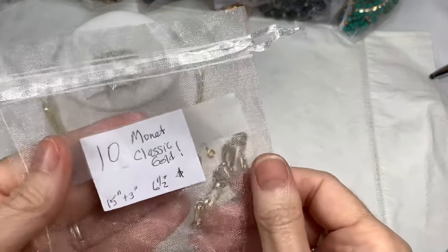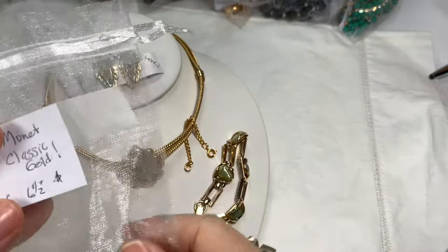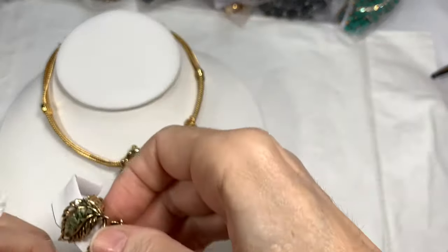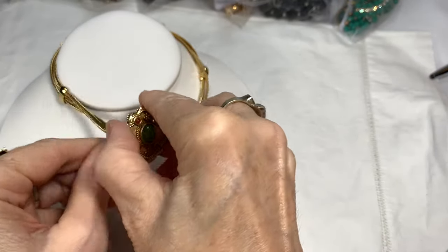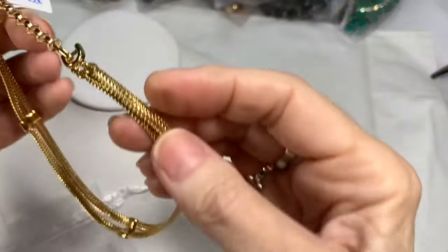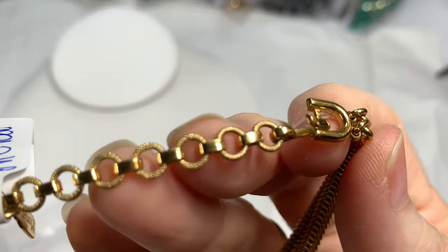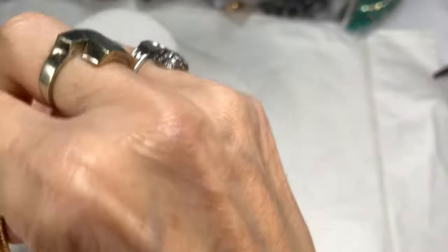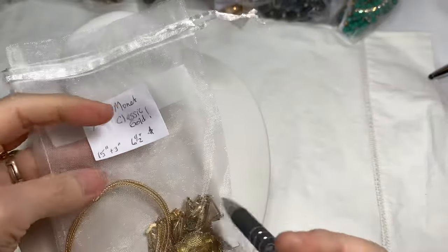So here's bag number 10. Called Monet Classic Gold, 15 inches plus your 3-inch extender, 6.5 inches on the bracelet, and then your lovely real genuine stone earrings. So in go your clip-ons, and in go your bracelet, your extender, this beautiful clip-on earring. Remember to clip it downward and it stays very nicely. And this gorgeous, oh, just look at the color on there. Monet, double chain, beautiful condition. The texture on the chains in the back. It's just a lovely, lovely piece. So I hope you love that. There's nothing like the gold color on the Monet pieces. So classic, Monet classic gold.